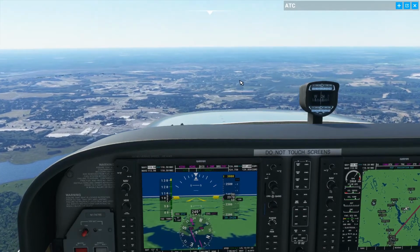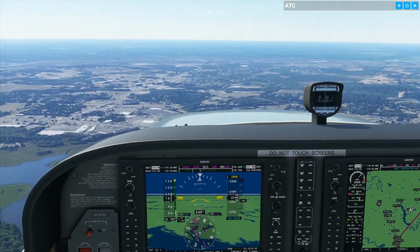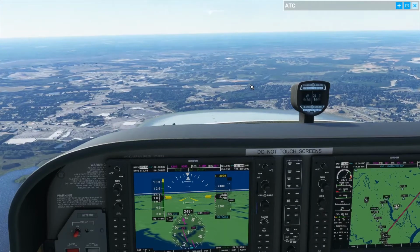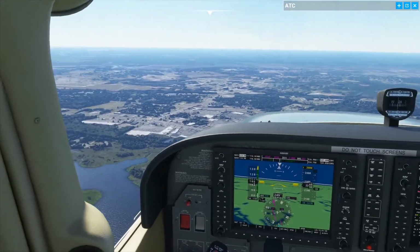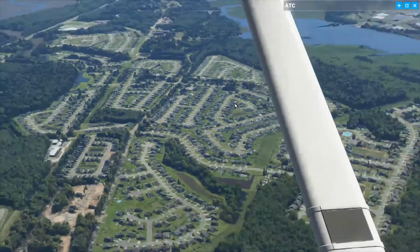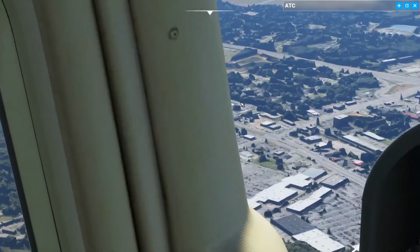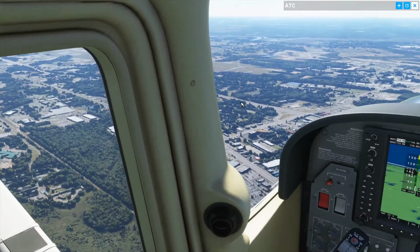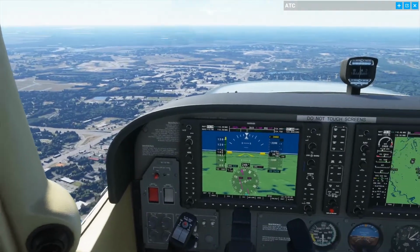Altimeter change here. Cleared ILS runway 33 approach, FlexJet 549er. Going down to maybe 1,200 feet, I think that would be good. Wow, look at all the houses down there, man. It's too bad they haven't quite loaded in yet. Got some cars. Wow, doesn't this just look incredible? I know everything's not loaded in, but I'm still amazed by it.